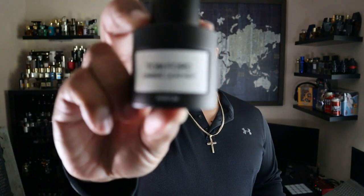It has violet leaf and cedar in the top note with jasmine, leather, woods, and tobacco. So it's a really mature, masculine fragrance that I think you guys would like. Again, Tom Ford Ombre Leather Parfum.